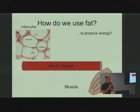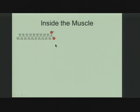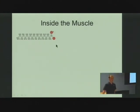So again, we've got this adipocyte that is full of triglycerides. And when there's an energy demand, so during exercise, or even right now, we're using some of our fat stores to fuel our basal metabolism. So what we see is these triglycerides are broken down to free fatty acids, which will enter the bloodstream, travel to the muscle, where they're taken up by the muscle. Once we're inside the muscle, this free fatty acid is going to undergo several chemical modifications.